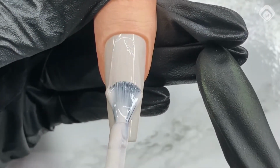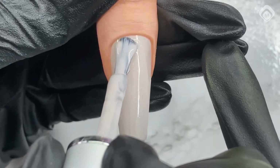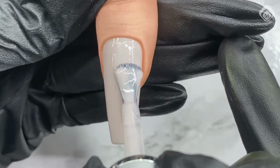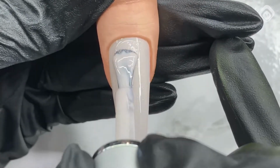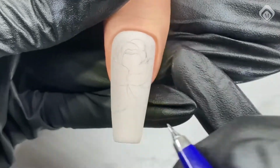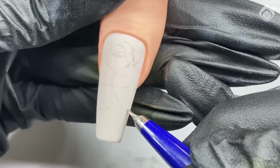So, that first layer, a very soft little taupey color. So after curing, extreme mud underneath and working with a pencil.